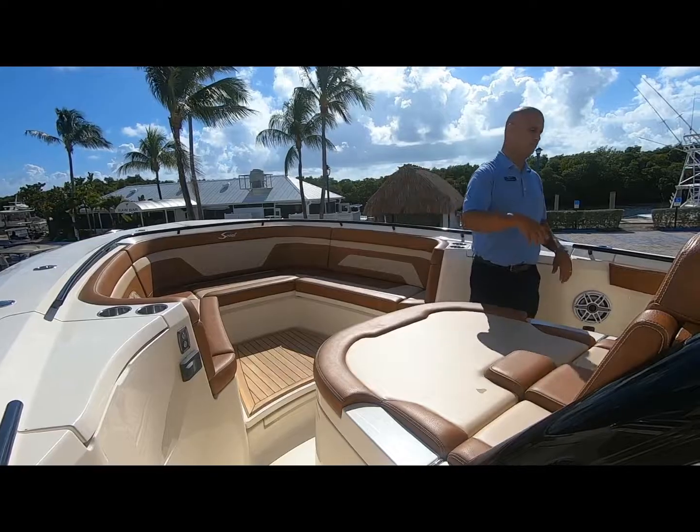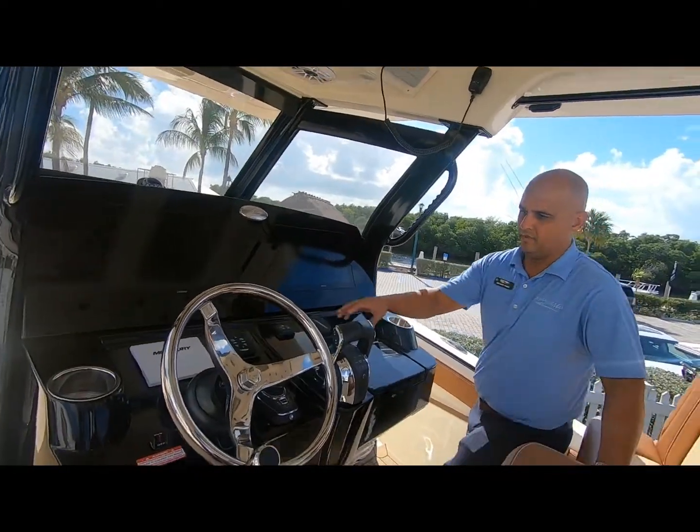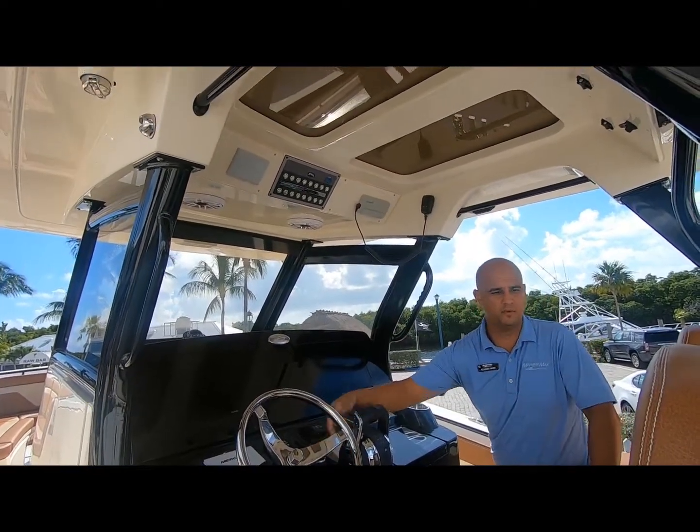And at the helm, we have twin Garmin 4-inch VesselView. We have our SeaKeeper loaded here with a joystick system as well.